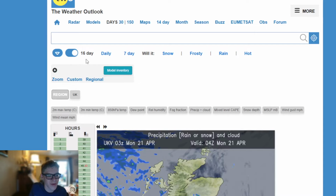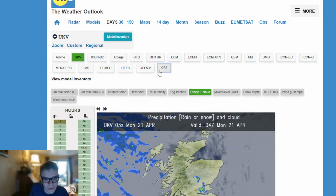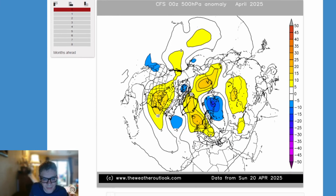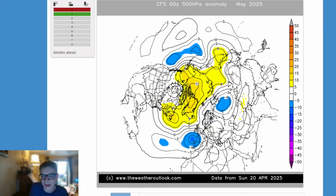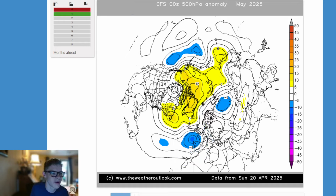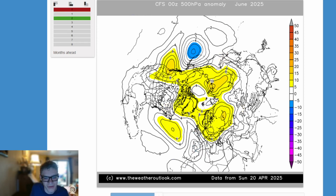If we have a look finally at the CFS, I like looking at these. These are the CFS month by month charts. So this is for April. If we have a look at May, we can see this actually looks pretty bad. High pressure centred towards Greenland and Iceland. If this came off, looks quite bad. May: low pressures to the south, that's bringing wet weather into the south, and probably a bit cooler weather into the north. Maybe even the risk of some wintry showers over the northern mountains, but mostly unsettled and wet.